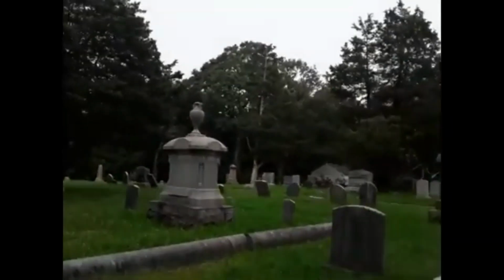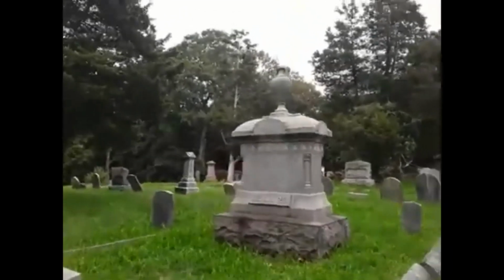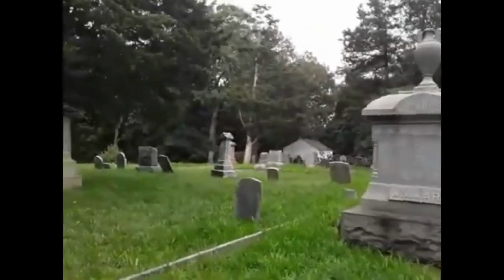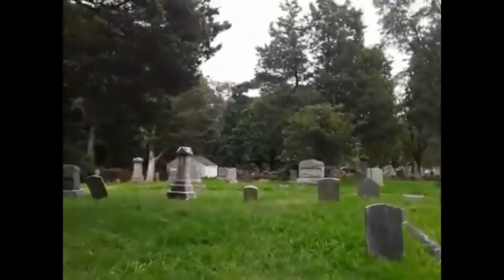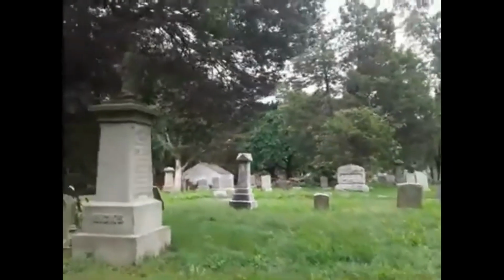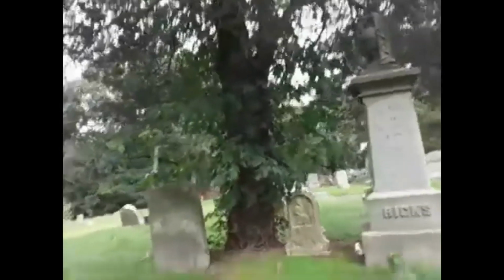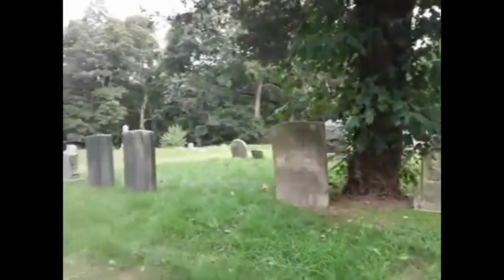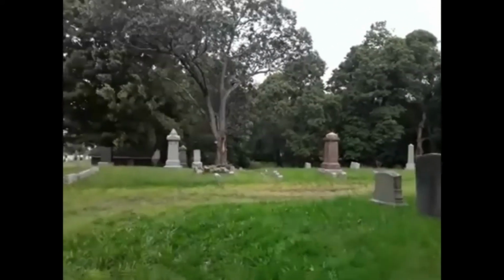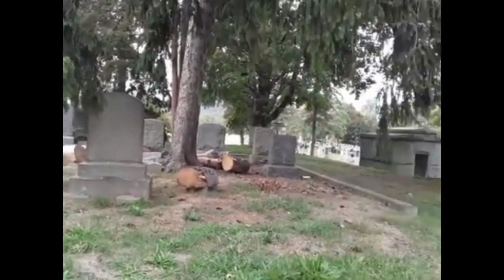This is a very old cemetery. Doing good, 34 minutes. Say whatever you want. Yeah, they did a little work out here, but not much.